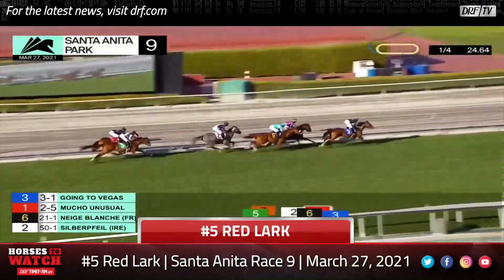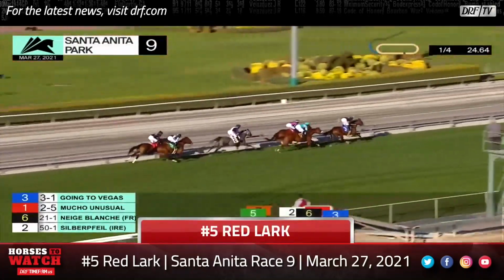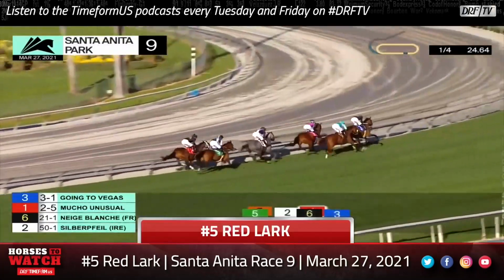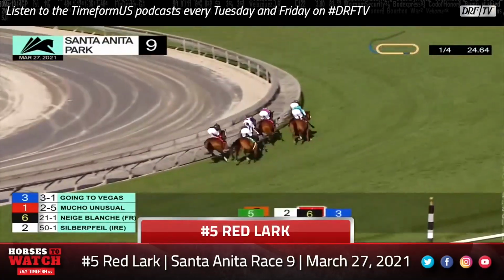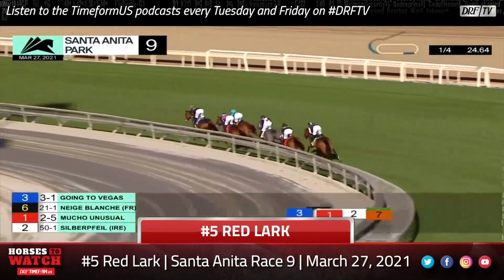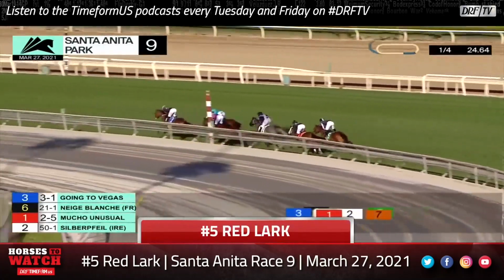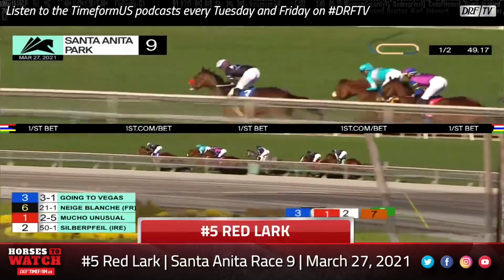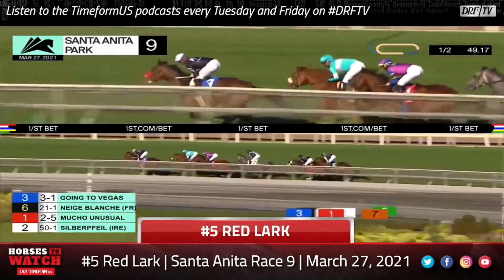And this race, no surprise, given how slowly they're going early, turns into a sprint to the wire once they get into the stretch for the second time. But we're focusing on the horse that's towards the back of the pack in the 2-path, the number 5, Red Lark. And this is just not the situation that you want to find yourself in, a paceless race. Red Lark is a horse that has a closing running style, so she's kind of between a rock and a hard place, or at least her rider is.